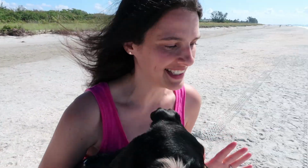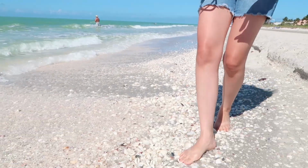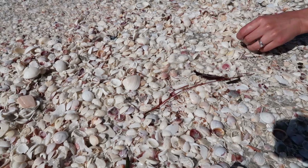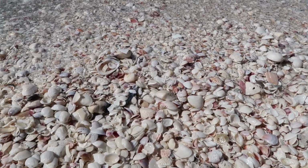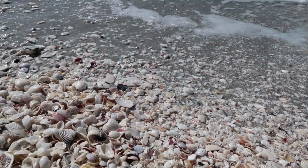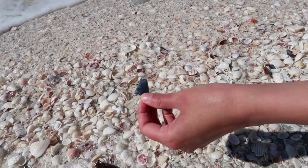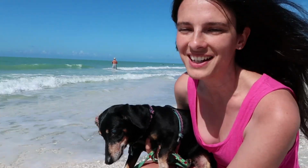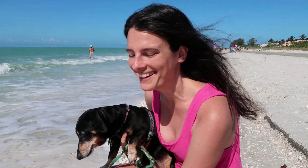Shells, they're amazing. Look at this. There's tons of them. Oh my gosh, unbelievable. And there's so many pretty colors. They're gorgeous. Well, look at that one. So pretty. They just keep washing up on shore and they get big piles during low tide. It's just amazing.